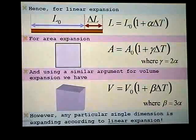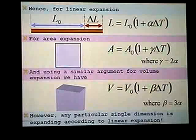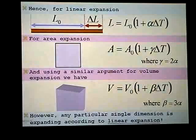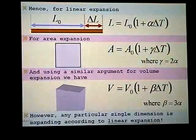However, any particular single dimension is expanding according to linear expansion. So when you read problems, you have to read specifically what they're referring to. Now, if they're saying a hole expands and the diameter went from original diameter to a larger diameter, you think a hole, and that's two-dimensional. But they refer to the diameter expanding, and that's one-dimensional. So you have to read the problem and decide what's actually the quantity that you are focusing on.